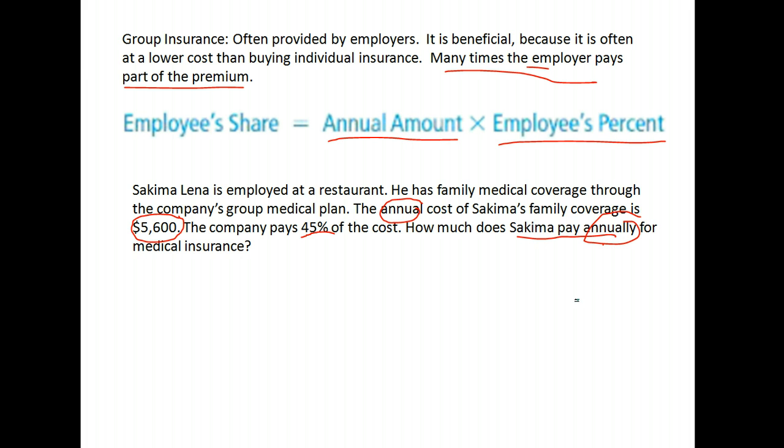One thing we do have to adjust for is we want to know how much he pays. And right now we know the percentage that the company pays. So the company pays 45%. What percent is left for him to pay is our first question. Well, percents are out of 100. So if the company is paying 45 and we take 100% minus 45%, we're left with 55%. So Sakima is paying 55% and his company pays the other 45%.